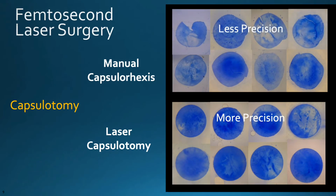The femtosecond laser is capable of making a perfect circular opening in the front portion of the lens. This is referred to as a capsulotomy. With traditional surgery, the surgeon tears this by hand. The pictures here demonstrate the greater precision with the laser technique.